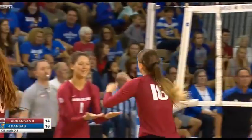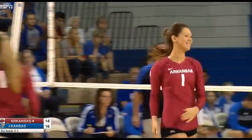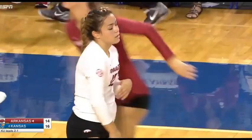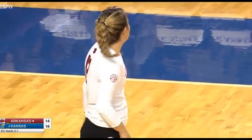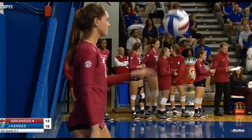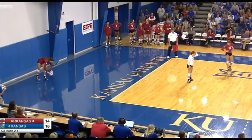Valle, the libero, is going to clean up the floor because she hit the deck a couple of times, just taking the shots from the Jayhawks. Also covered her attacker when they needed to. And that's just persevering through a long rally.